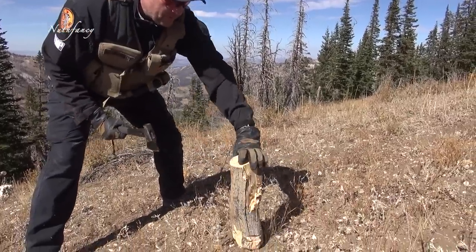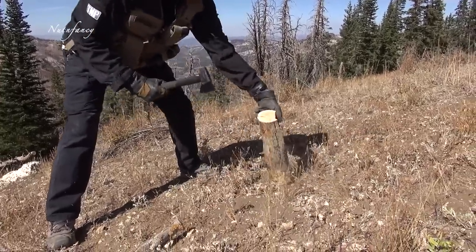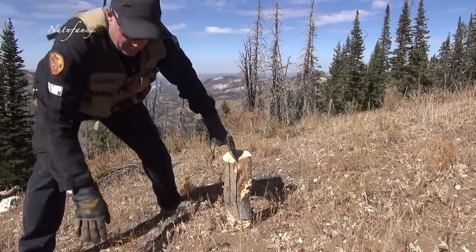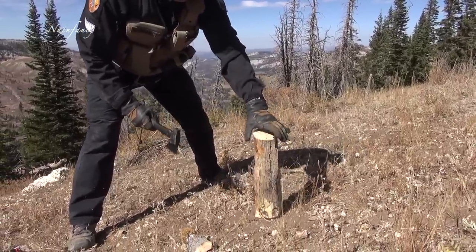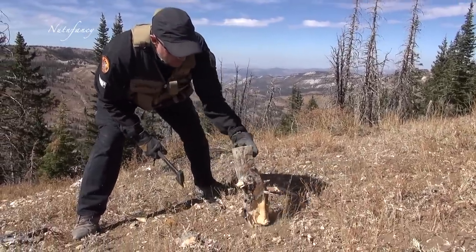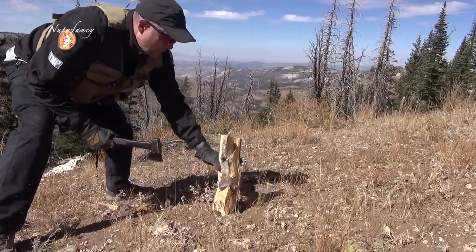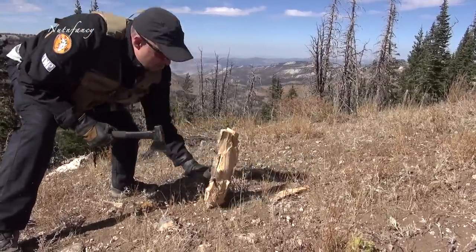Ooh, it's better than I thought it would be. This is what I was talking about, just getting it in there. I probably need to cut a baton for us. Let me see if I can get a good whack at this. There's some knots in here, so it's not going to split straight. There's no way it can. It's doing pretty good. Not bad.